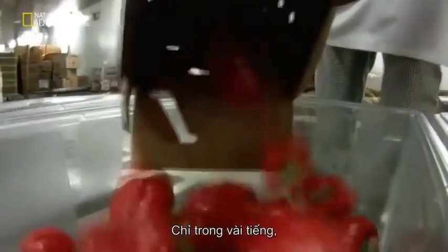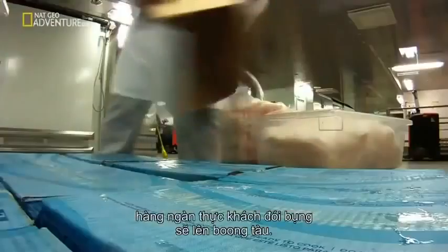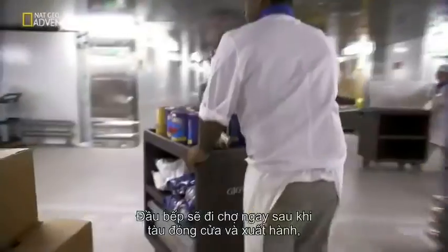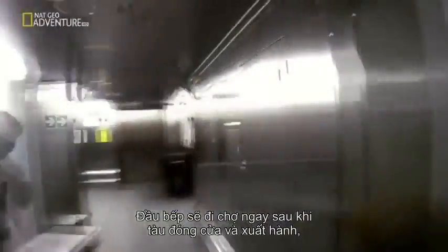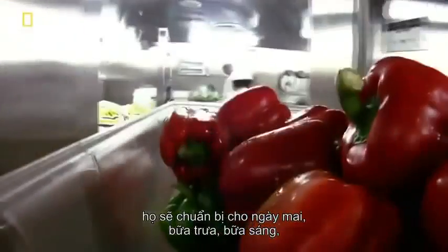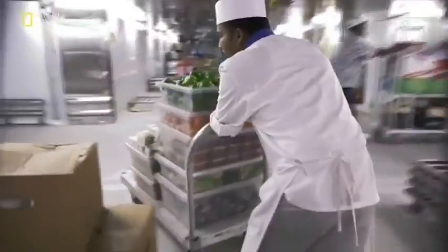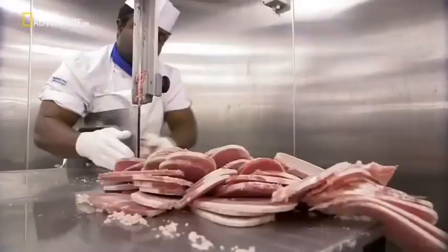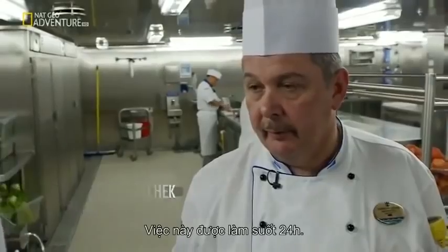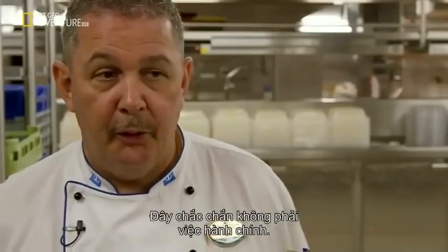In just a few hours, thousands of hungry passengers will arrive on board. That is when the chef begins his shopping. And that is when immediately after we shut those doors and we begin to say, he's preparing for tomorrow, lunch, breakfast, and even the day after. This goes on a 24-hour period. It's not an 8-hour job from Monday to Friday. It's definitely not.